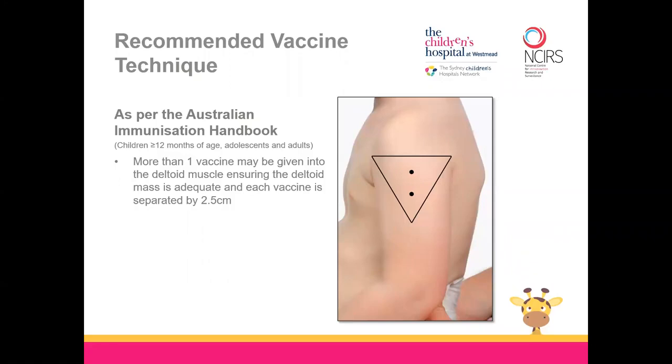Quite often we are delivering more than one vaccine at a time, and for children 12 months of age or older, we would give all the vaccines now in the upper limb. Again, this is to minimize damage to surrounding structures as well as the delivery of the vaccine into fat, which is suboptimal, and I'll talk about that in the next slide. If we're giving 2 vaccines at a time, we would still want to give them within that window. You can separate each vaccine by about 2.5 centimeters and deliver them both in the deltoid muscle. This would allow you to give 4 vaccines in the upper limbs, potentially minimizing your risk of hitting any surrounding structures.